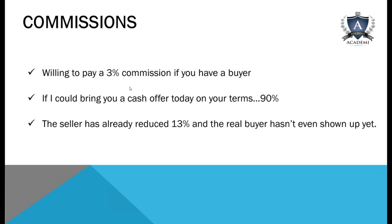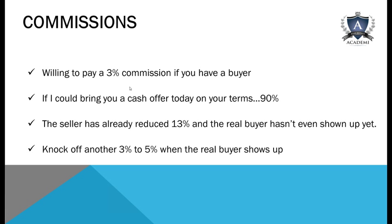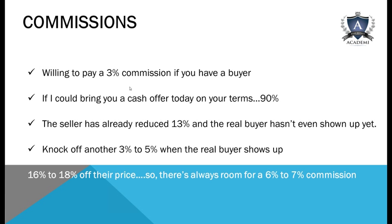Like I've said on that third bullet point, they have already reduced their price 13%, and the real buyer hasn't shown up yet. Now when the real buyer does show up, and instead of 90, he's a cash buyer and he's there at 87 or 85,000 cash, they will knock off another 3 to 5% once the real buyer shows up. So how this works out is, and it doesn't happen all the time, but a lot of sellers will come off 16 to 18%. They won't act like this on the phone. They'll tell you on the phone, bring me a buyer and I'll pay you a commission. Now you have to throw the offer price out. Okay, well, an offer of this, that wouldn't be insulting, right? No, I'll still work with you here. They just reduced it more. Now, again, when the real buyer shows up, and that's in the ink, on the paper, and it's signed, they're going to come down even more.